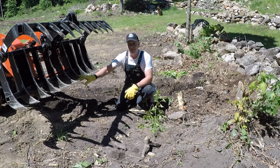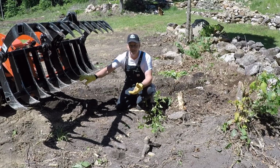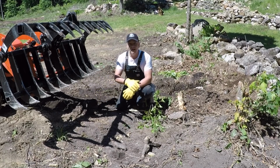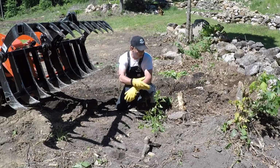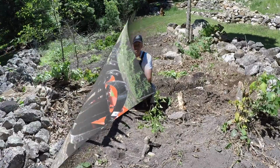I don't use it that way very often, as you know, primarily for logging out in the forest, lifting rocks, that kind of thing. But I think we're gonna give it a shot through here. Been a little while, see if we can get rid of some of these stumps and these smaller rocks and get them pushed up to the rock wall. Let's try it.